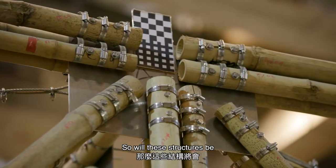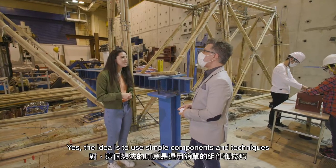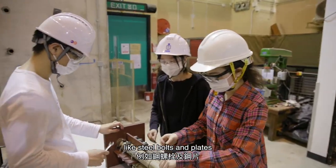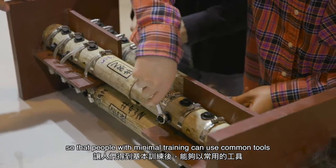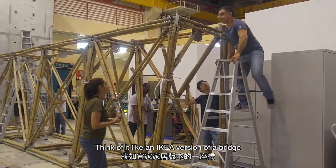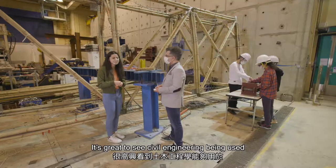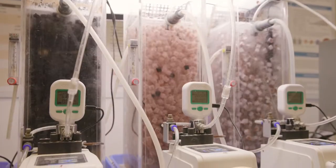So will these structures be built by a team of specialists in these underprivileged communities? Yes, the idea is to use simple components and techniques like steel bolts and plates so that people with minimal training can use common tools and step-by-step instructions and assemble the bridge. Think of it like an IKEA version of a bridge. I think that's a fantastic idea. It's great to see civil engineering being used to support the global community in need.